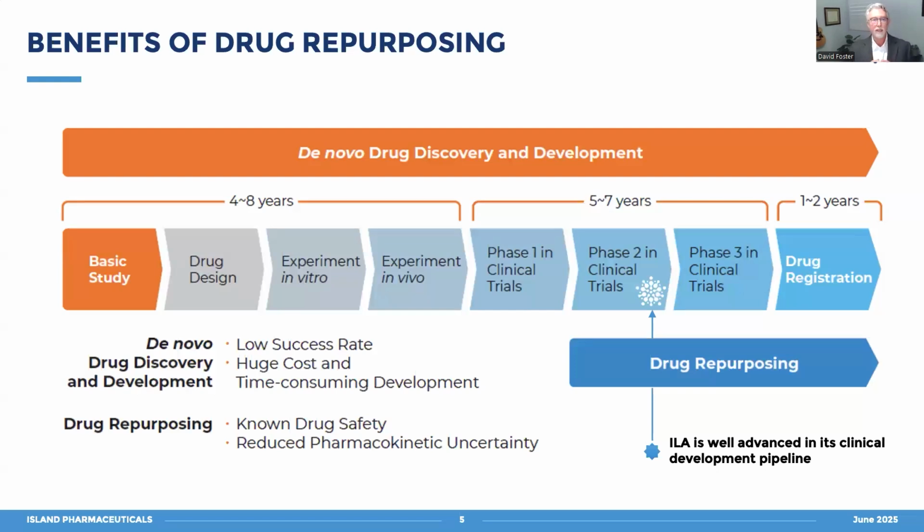So one of the core tenets of Island Pharmaceuticals is we really like the idea of repurposing drugs. To develop a drug from scratch is expensive. It takes a long time. It's around 10 to 15 years. It costs around $2 billion US to get a drug approved from start to finish. And frankly, we want no part of that.